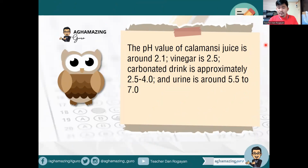Then vinegar is 2.5. Carbonated drink is approximately 2.5 to 4. And urine is around 5.5 to 7. Lalo na kapag you are drinking a lot or adequate water.